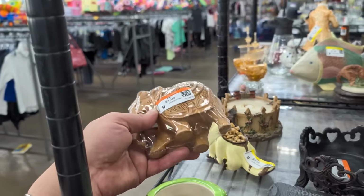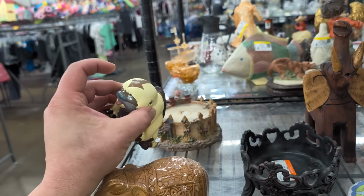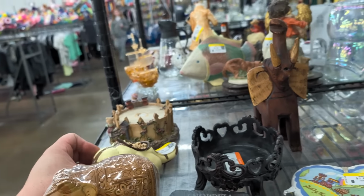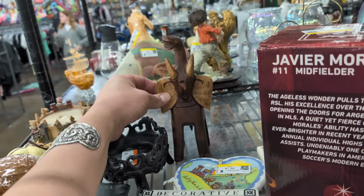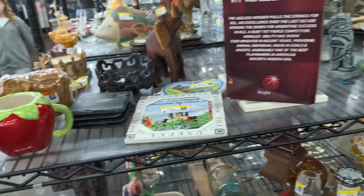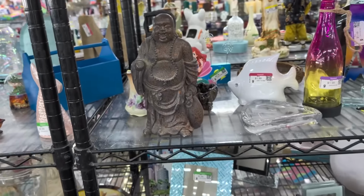It's a little carved wood wrapped up elephant for $2. He's got some rocks on his back. It's a little badger of some sort. There's another little wooden elephant, $3.99. He's kind of groovy. Newer though, with that two-tone. I can tell that he's like a World Market type of piece. He's not very old.